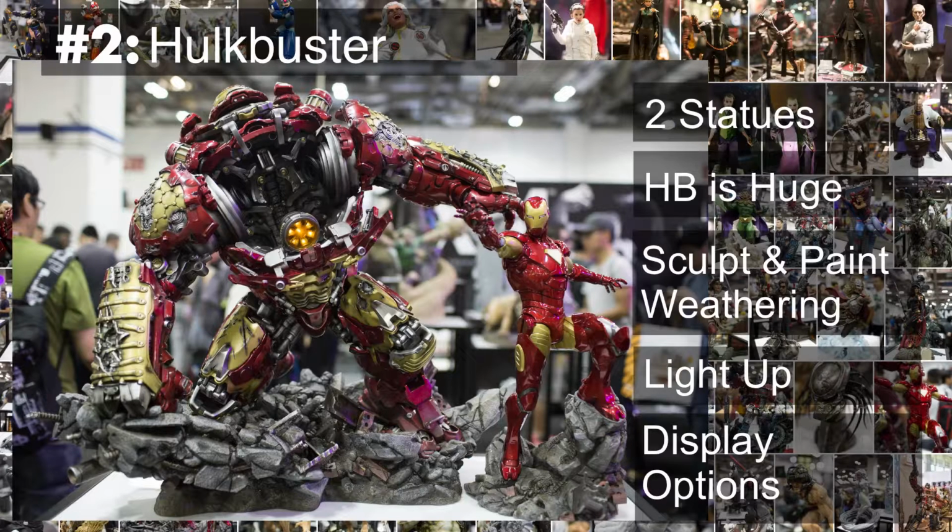I also don't like that much the face of the Hulkbuster. I didn't pick this for the face of the Hulkbuster, but I picked it up basically for the open one, because as you can see there's a lot of detail inside. They didn't leave out any detail inside, and it looks really good.